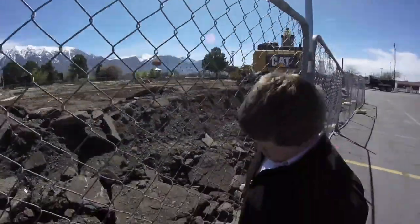Logan, watch out, buddy. Don't push on the fence, okay? All right? Sorry about that. I just got to make sure he's okay, too.